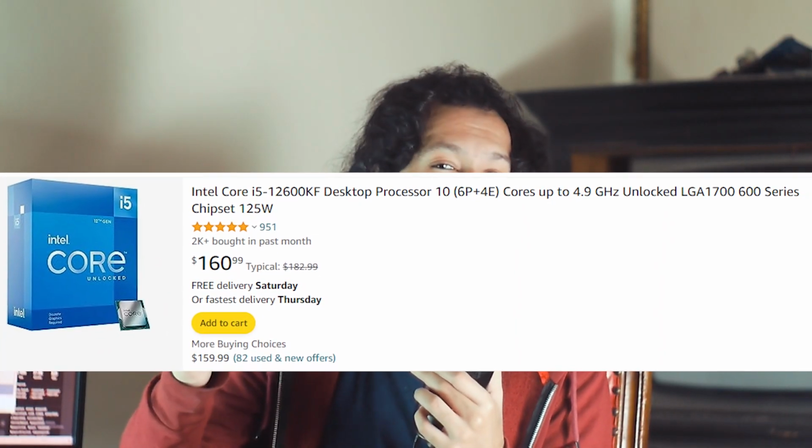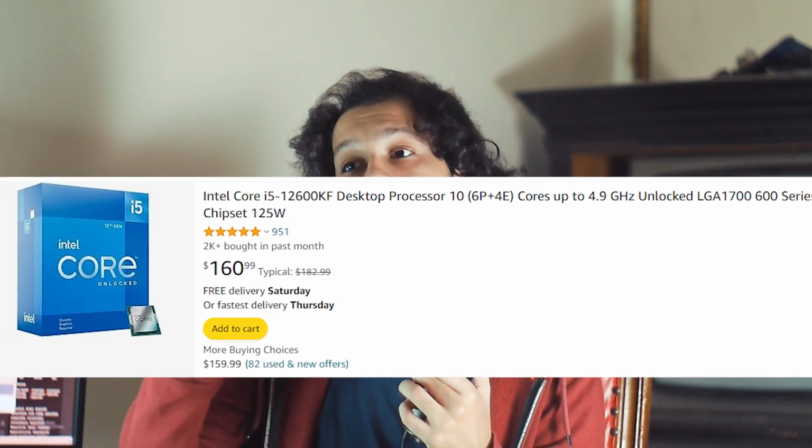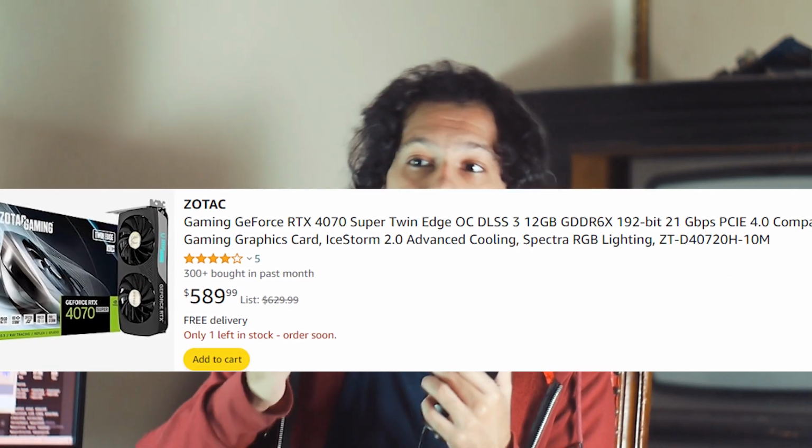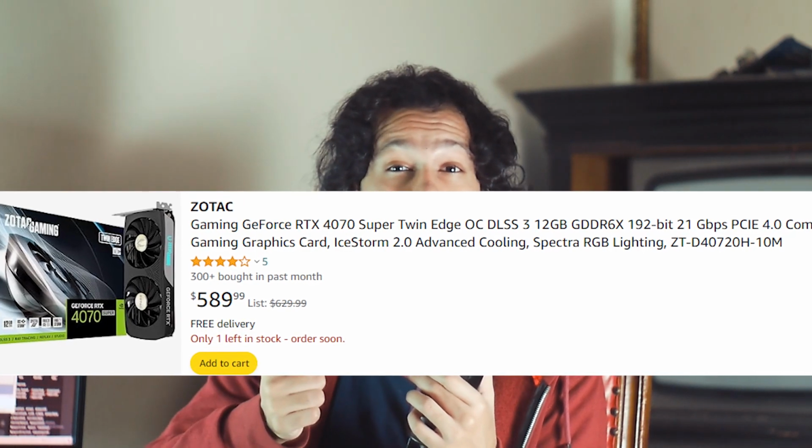The Intel and NVIDIA build being the i5 12600K, B760M, I believe 32GB of DDR4 RAM, and going with something like an RTX 4070 Super. So yeah, the aim of this PC is to get the best of both worlds. You're getting really good gaming performance at 1440p, and you're getting really good core count when it comes to the performance that you're anticipating.